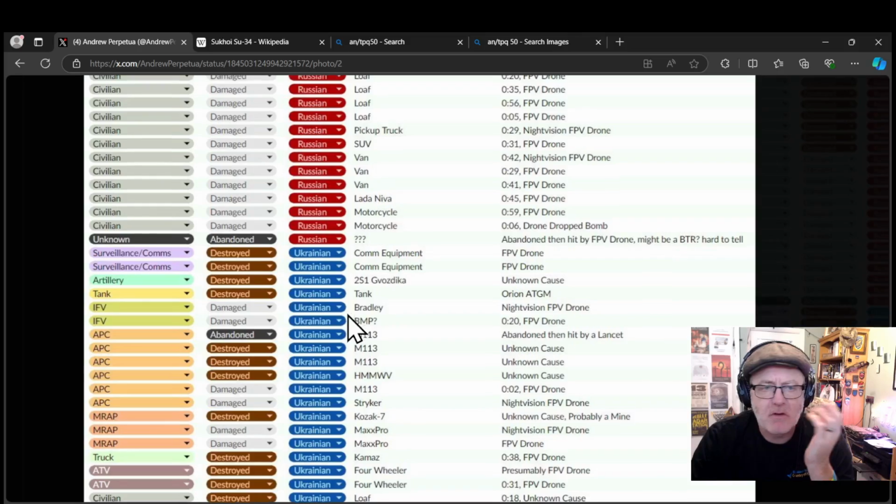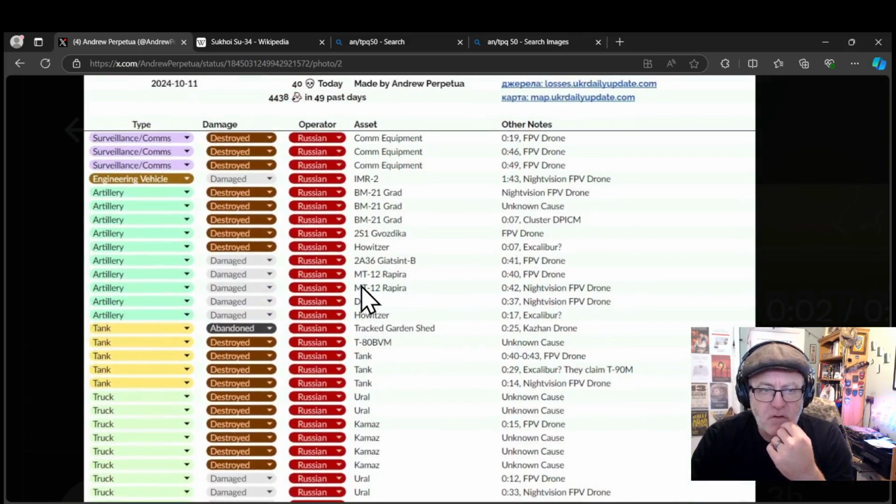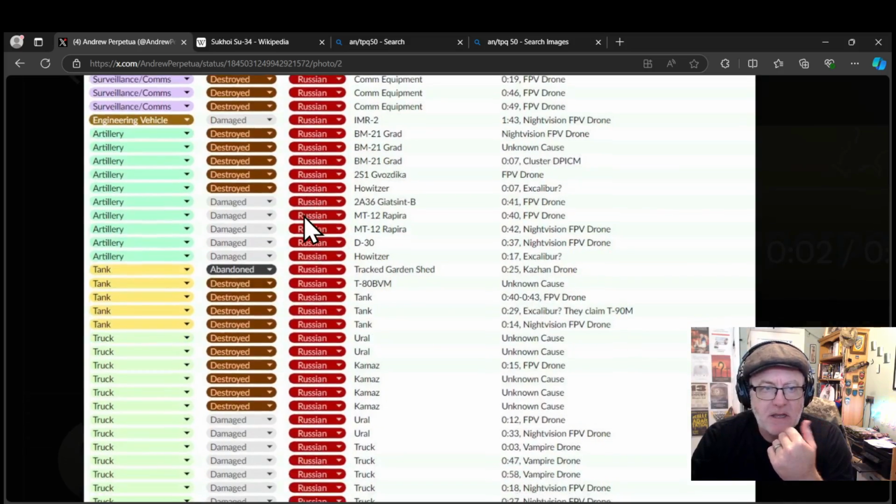And then when we come up for the Russians, nothing too crazy, some surveillance and comms equipment, engineering vehicle, and then mainly it's artillery losses for their combat assets that have been lost. And actually, 3 BM-21 Grads destroyed is a pretty high number, like 3 in one day. That's pretty good for the Ukrainians. We have seen a couple of days where the Russians have lost quite a few MLRS, according to the general staff. So there's a reflection of that in these stats.